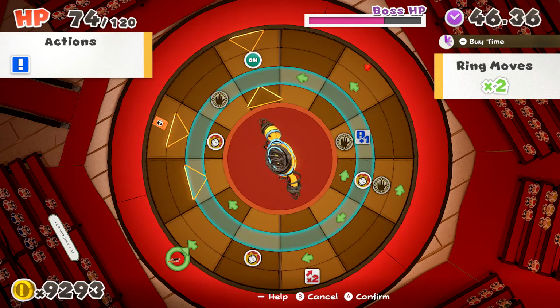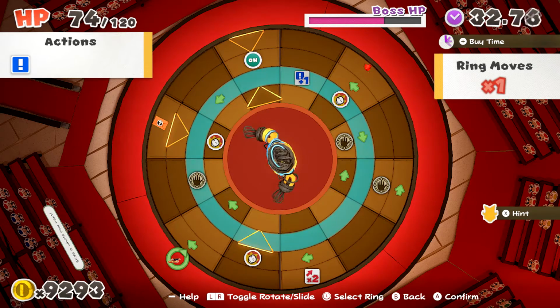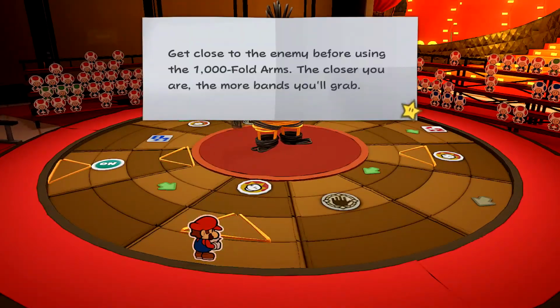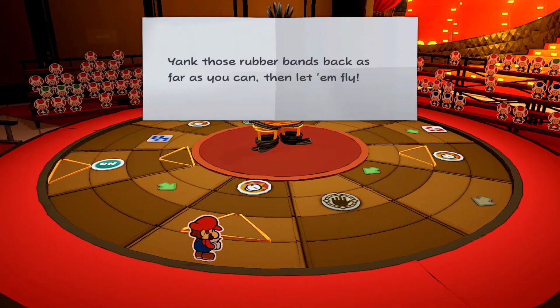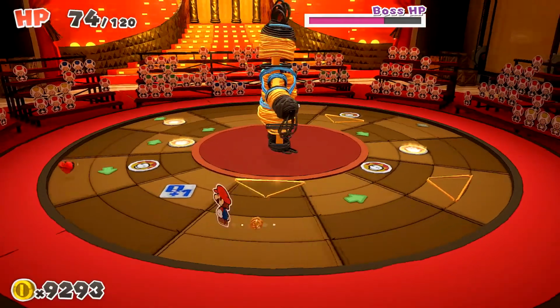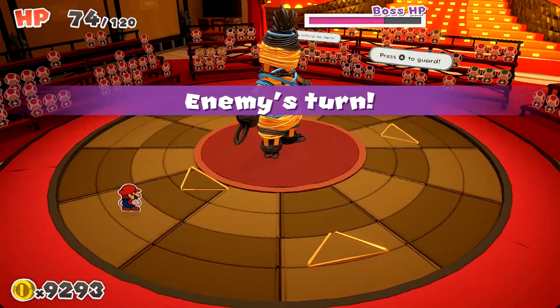These rubber band arrows don't force you to go all the way forward. They just force you to go forward one ring. But of course, you can actually use these to your advantage to get the kind of movement that you want. Unfortunately, though, I don't do that correctly here, because I'll turn on this panel, and then I get tripped up, and I didn't do it correctly.